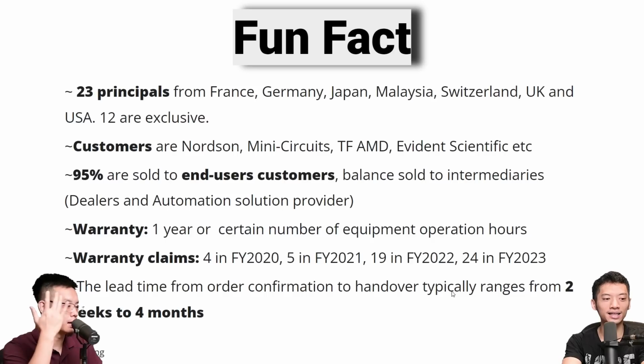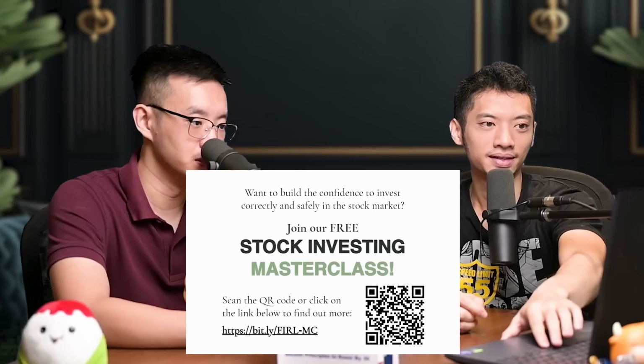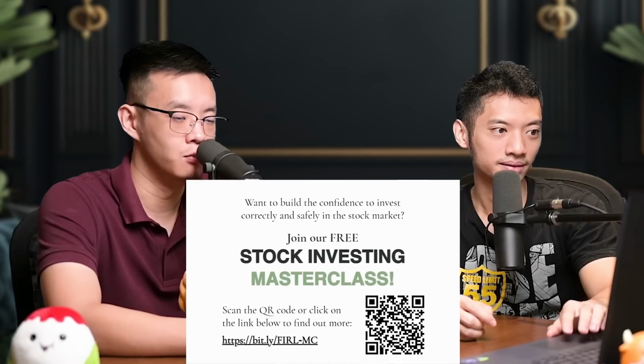Yes, correct, probably. But I think it's worth tracking the percentage. So do we know how many of these machines are sold? No, we don't know. But we can roughly guesstimate from the revenue, right? If you assume each product is about 300K, 300 to 400, because they break down in terms of the tier, right? So if you're hardworking, you can get an educated guesstimate. It's good to compare the ratio, because it doesn't really matter whether it grew from 4 to 24. But if the revenue grew by more than 6 times, then it's fine.